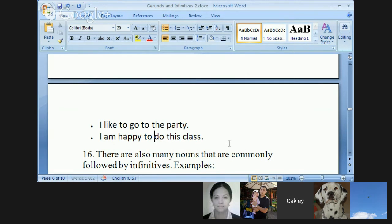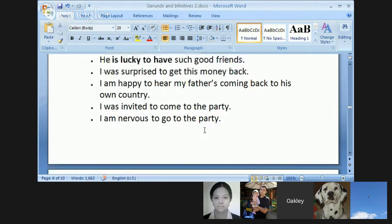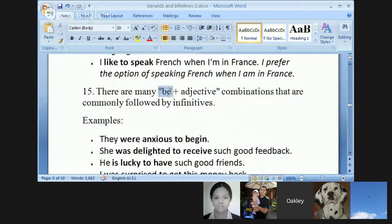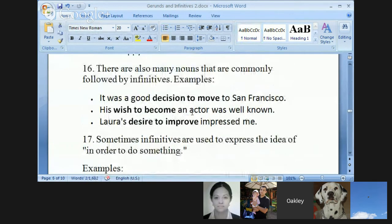I'm happy to meet you. Very common phrase. I'm happy to do it for you. Sure, these are very common phrases where we use verb to be, an adjective, and then the infinitive. This happens a lot in English. That's the idea. We also have many nouns that are commonly followed by infinitives. Example, it was a good decision to move to San Francisco. His wish to become an actor was well known.